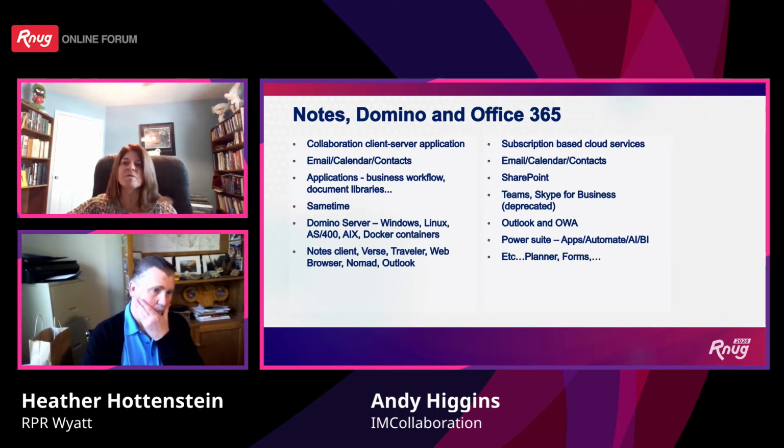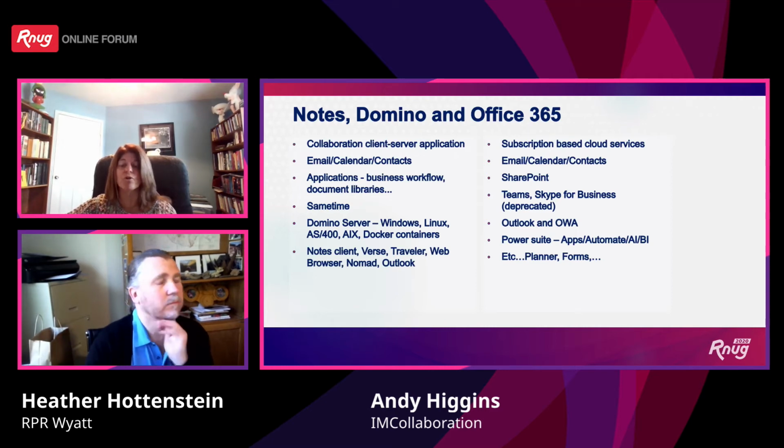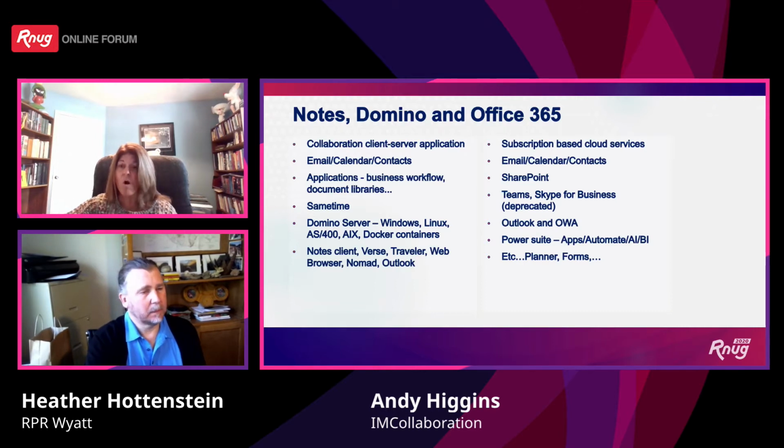They can be anything from as simple as a database that you create off of a template that ships with the product, or you can build complex applications that run your workflow. And then there's also the instant messaging way of collaborating, and that is done through the same Sametime server.